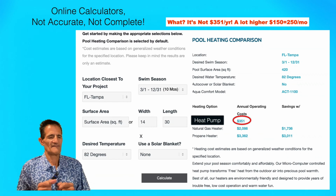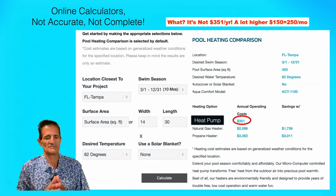So then I tried to find out if there's any online calculators. And I did find one such example online. This company makes electric pool heat pumps. And so it might be a bit biased, but I thought, let me just run the numbers anyway and see what they come up with. And as you can see here, I put in Tampa Bay area. I put from March to December, so 10 months. I put a rough size area of a pool that is a good size pool, 82 degrees.